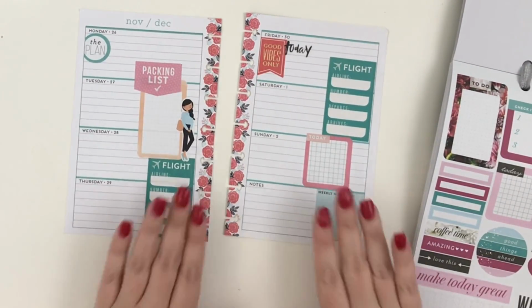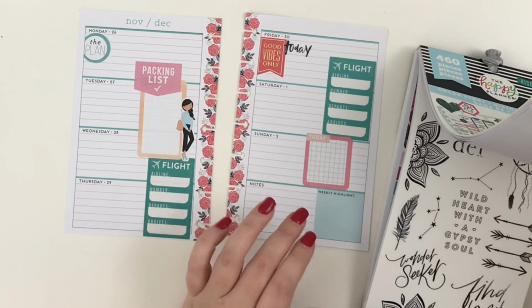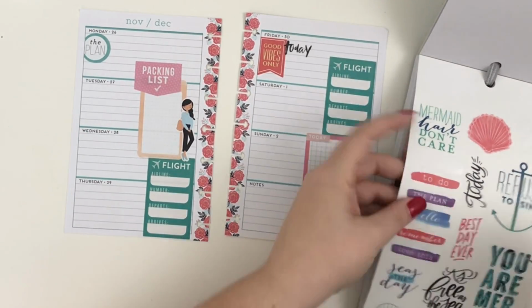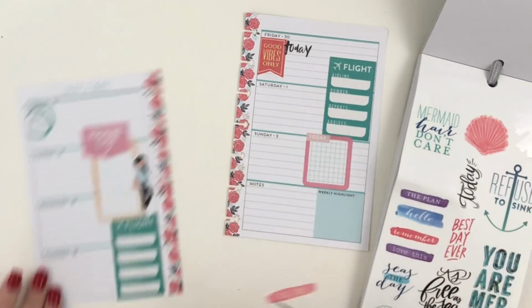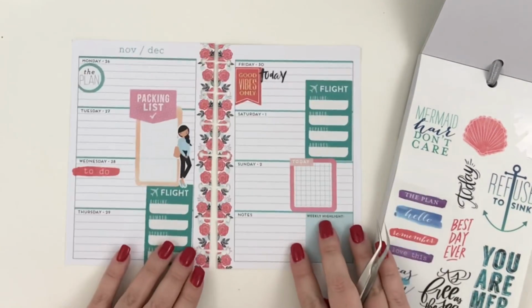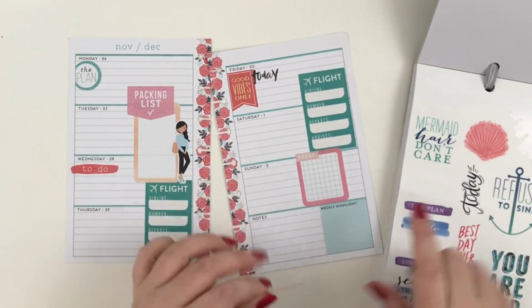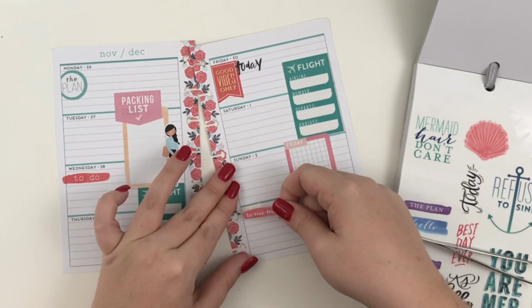It's kind of boxy, like it's kind of a boxy feel, and it's kind of making me feel like it's a little, I don't know, a little uneven. So I'm going to add in a little more of the corally color. Here I'm going to cover up where it says notes. Then I'm going to lay down this remember sticker.